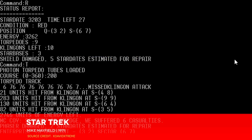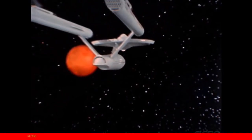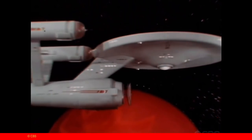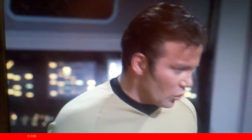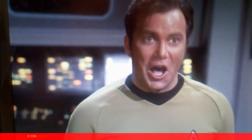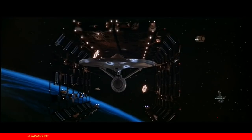The overall concept behind Star Voyager actually dates all the way back to 1971 in Mike Mayfield's teletype game Star Trek. Yes, that's as in the TV series. The voyages of the starship Enterprise. Back in 1971, Star Trek had been off the air for just 2 years following its premature cancellation in 1969, and it was just beginning to experience the groundswell of fan support that would ultimately lead to its revival through a string of motion pictures.